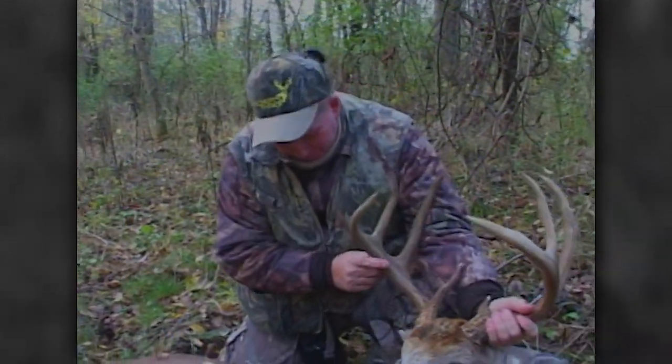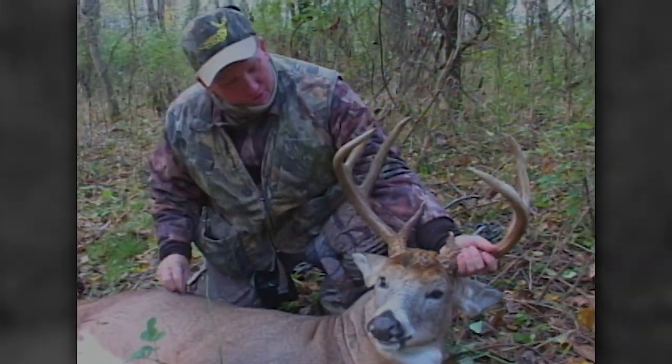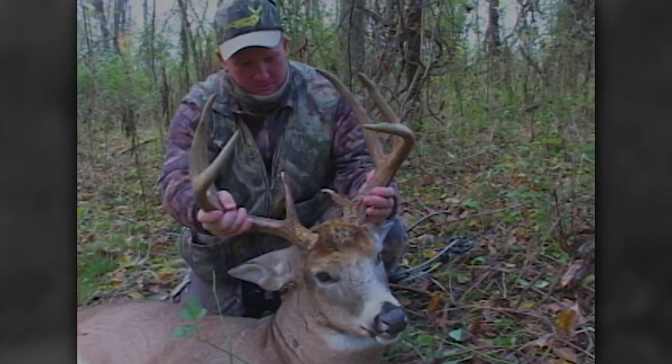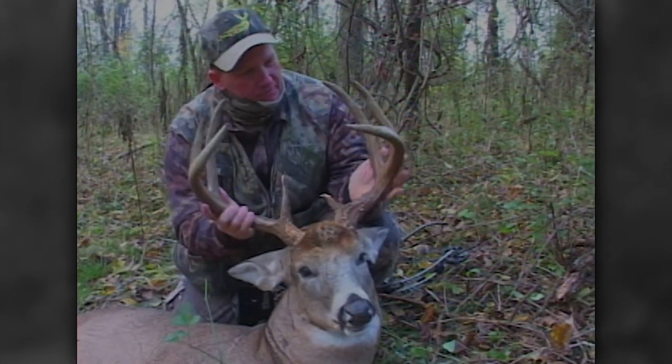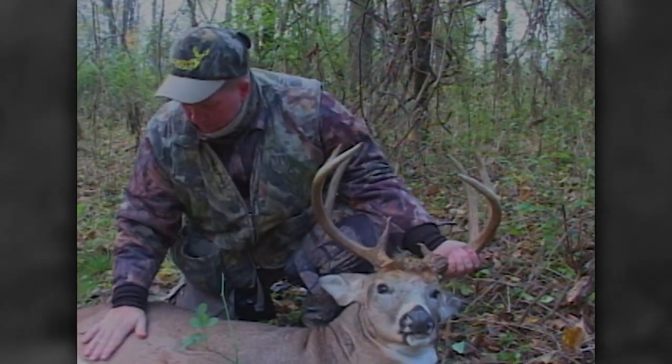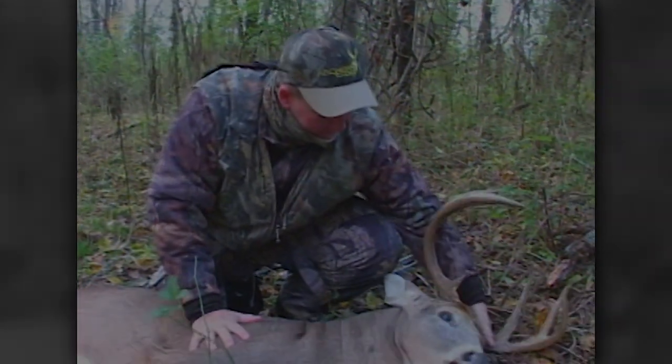What a deer! Oh, great mature buck. The mass. Oh man, he's bladed out everywhere. Oh man. Chad, congratulations. That was an awesome buck.